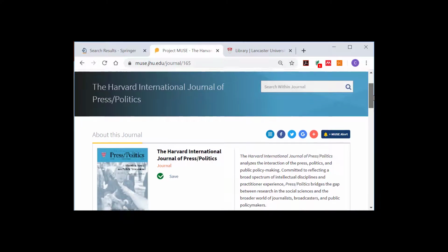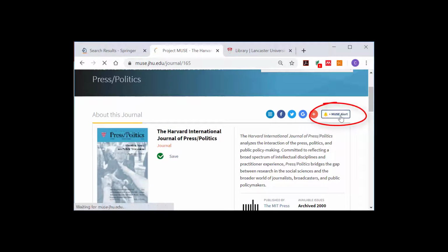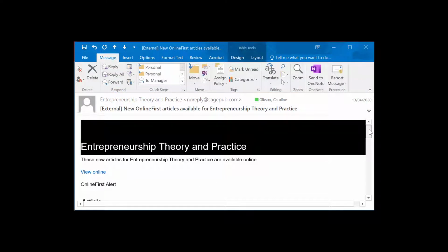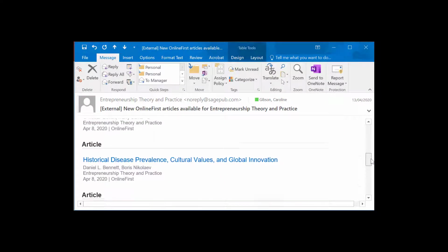If in doubt, consult the help facility within the collection you are using, as they will normally have FAQs on creating and managing content alerts. Now that you have created an alert, you can sit back and wait to receive an email when the next new issue is made available online.